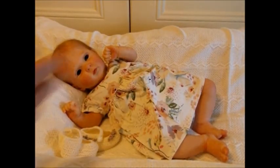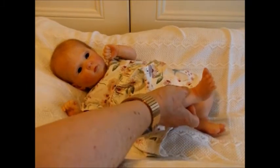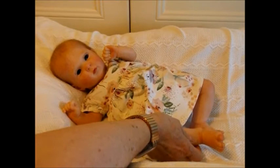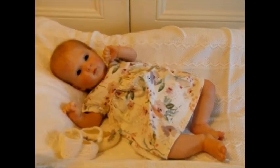Yes, look at those feet. Look at those feet. Isn't she adorable? Can you see that? I'll take some close-up shots and put them at the end anyway. Now, what else can I tell you about her? Oh, she's beautiful. So let me just describe her hands in case you can't see clearly.